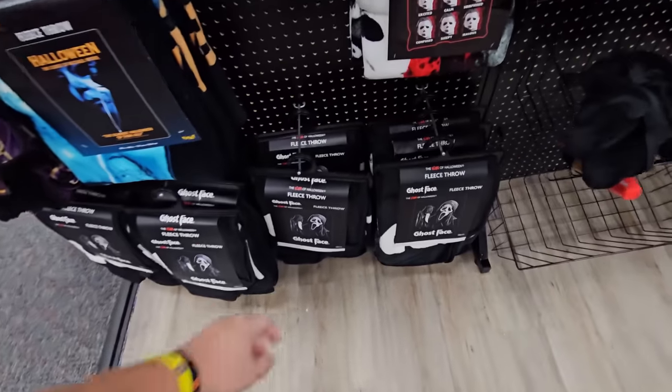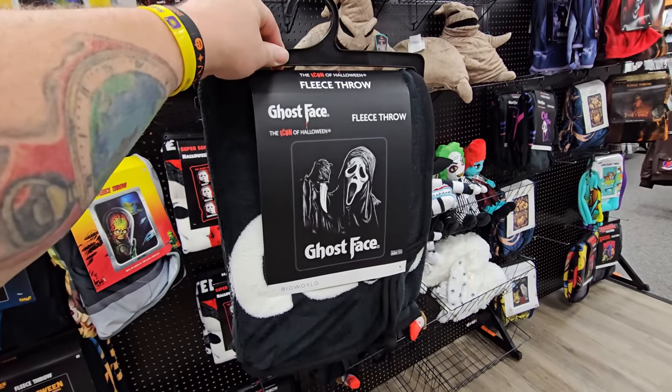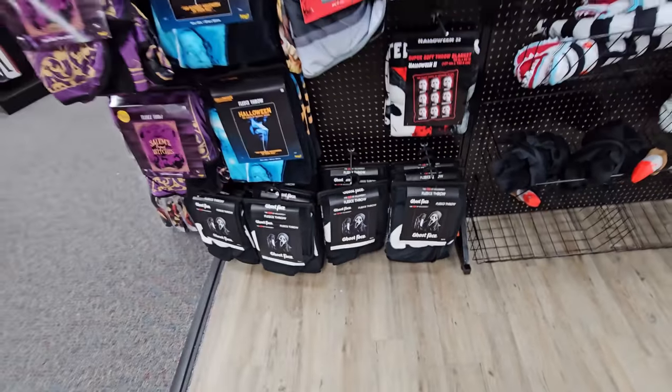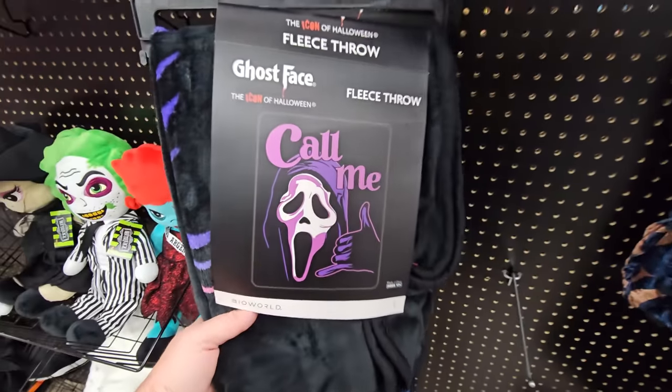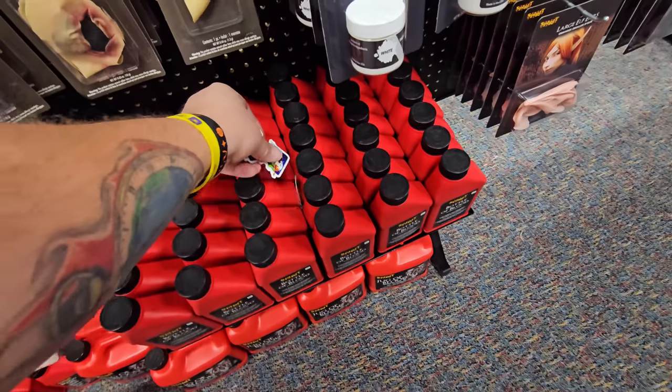Look at this. They have a whole bunch of these Ghostface fleece throws. I actually have this one as well as the one where he's bursting out of the TV. But I do not have this one where he's saying, call me. And before we go, let's leave some stickers for the blood.